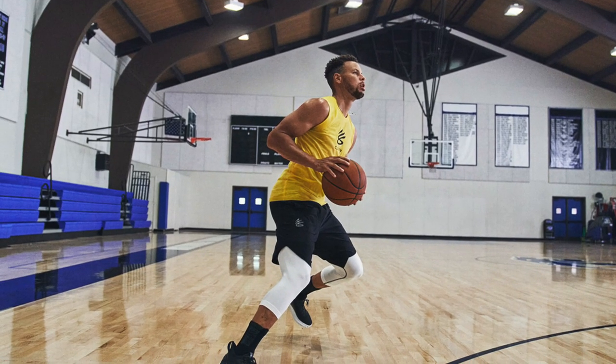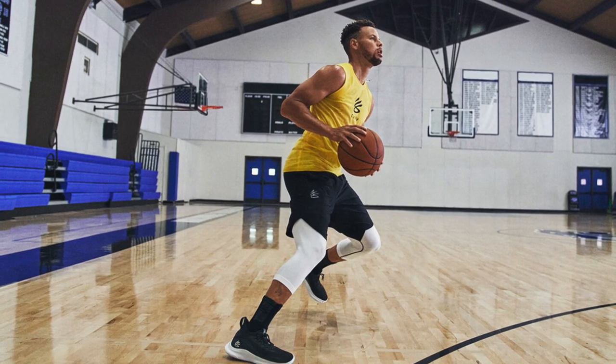The man Stephen Curry has had arguably the best season of his career, bro, and that's after a unanimous MVP season. It's in these right here, the Curry Flow 8s. And this shoe, along with his entire line, is so sweet. Curry Brand is here, bro.